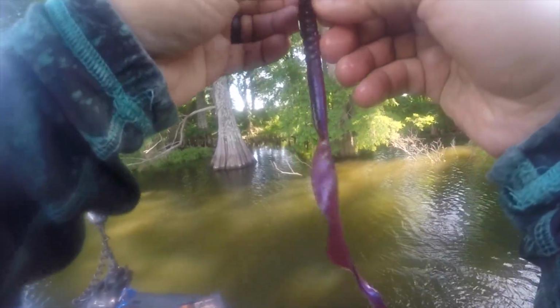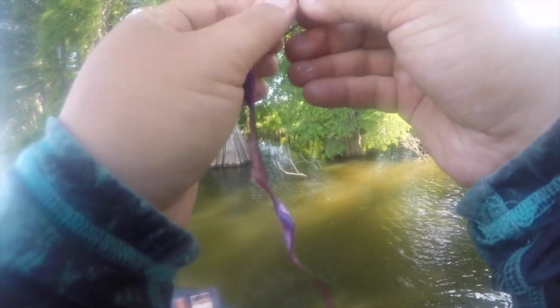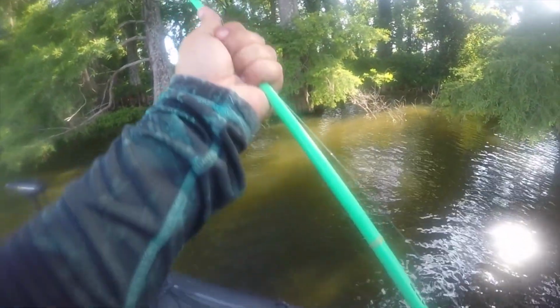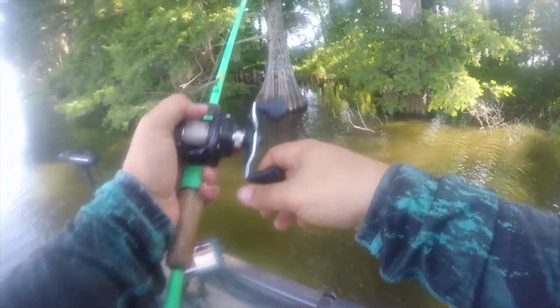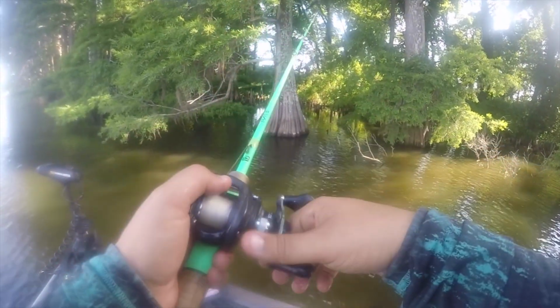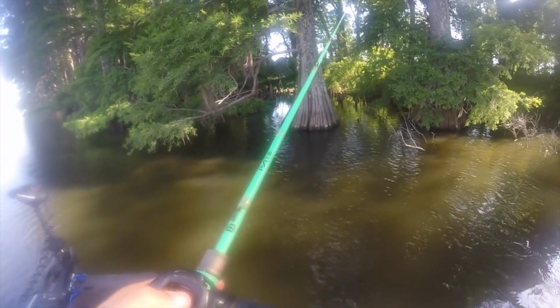We're going to catch a few more on this worm, and I'm going to try like a baby brush hog or something. Something a little different. See if we can get a bite on something else going too. But it's hard to put down this worm and they're hitting it. But I want to get us a big one. I want like a 4 or 5 pounder today. That's the goal when we got here. We're going to see if we can make it happen.